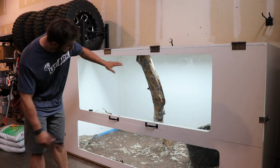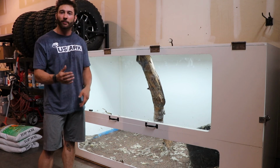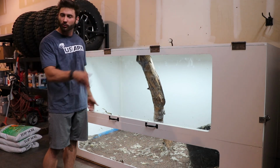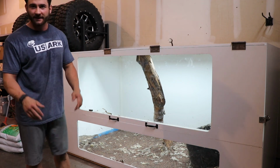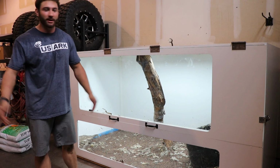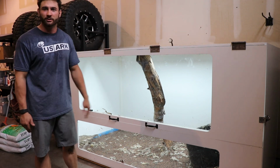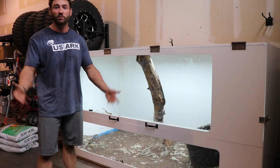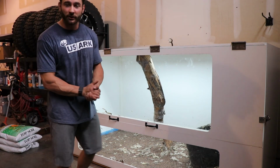You would be amazed at how little of her body she can just hang on to the very top of the tree here and just cruises around. She loves the height of the enclosure, so any reticulated pythons that I have for the rest of my life are definitely gonna get tall enclosures, because if you guys have retics and you keep them in tall enclosures, you will see why. I'm gonna pull her out for you guys.